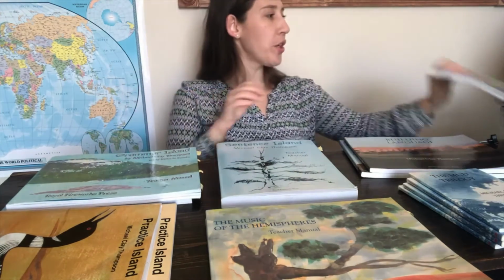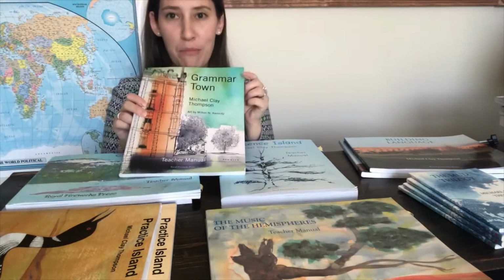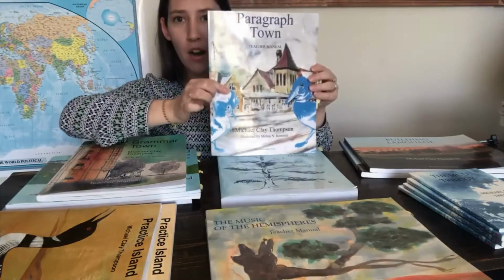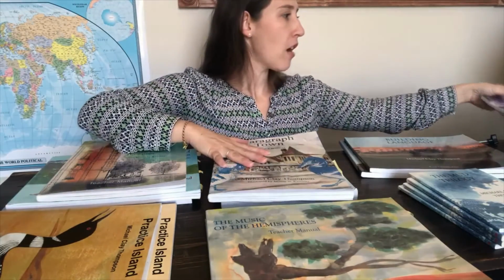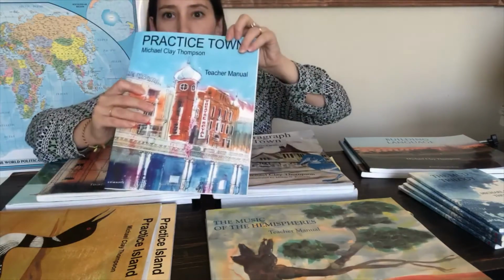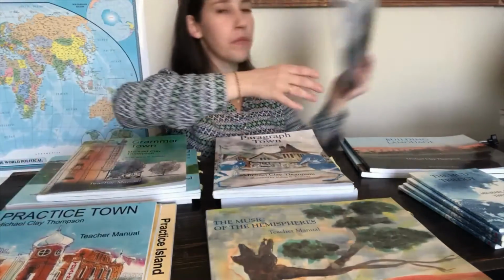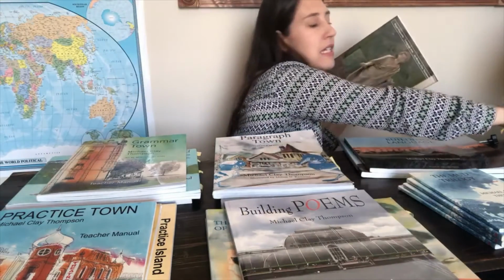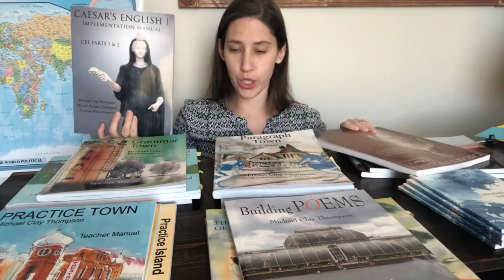I will show you, before I go, I'm not going to do it this time, but Grammar Town is your grammar, Paragraph Town is your paragraph or sentence practice, and Building Poems. And then Caesar's English is the only one that I bought a student book for. This is my book. It's all in one, has all the lessons, everything that you need, answers, and then quizzes in the back, and they do take the quiz every week.